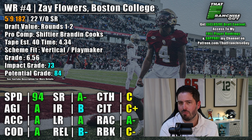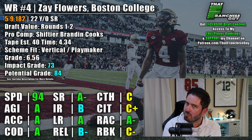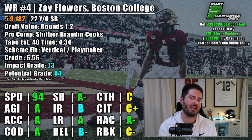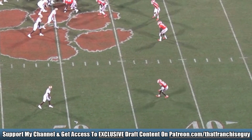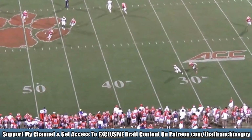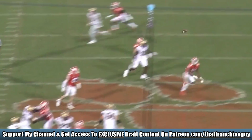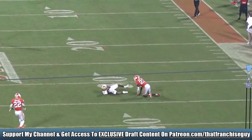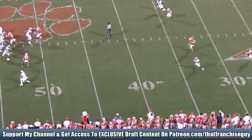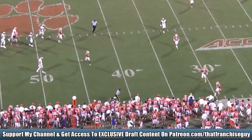I think he's got a little bit more deep speed. He's got a little bit more thickness to him to deal with some of that physical contact against these bigger corners. It's still going to be an issue for him, but I don't think it's quite as bad with Zay Flowers as it is with Josh Downs. I also think he has remarkable deep route running ability. Same thing we said about Jaxon Smith-Njigba's teammate Jaden Reed, with those hesitation steps, the misdirection.